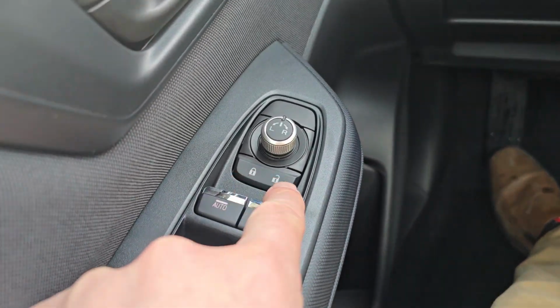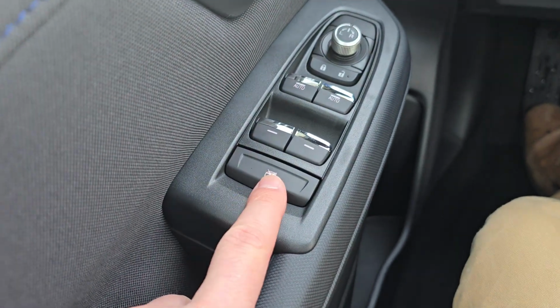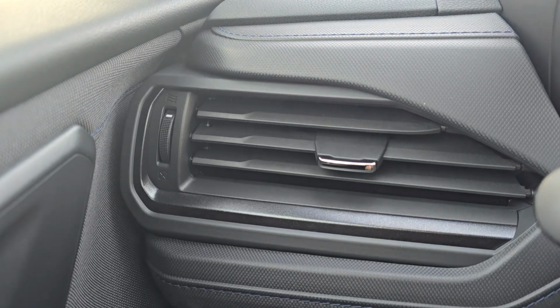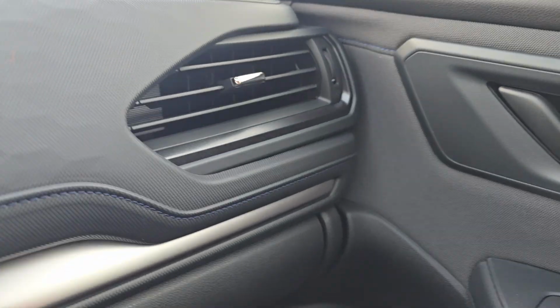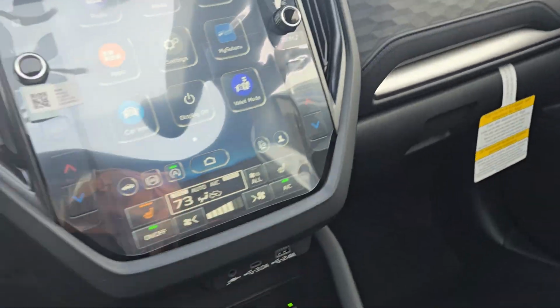You've got your lock and unlock, and then your windows here, and window lockout is right there. On the driver and passenger side vent, there's a dial that you can turn to open or close it out. Same thing on the passenger side, where up is open it, down is close it out.